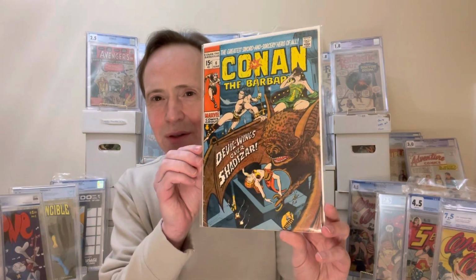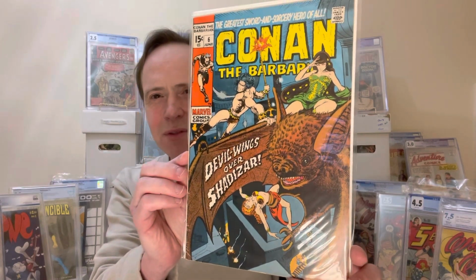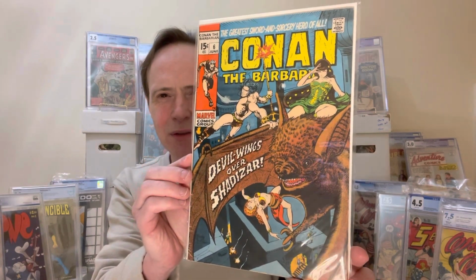Okay, so then we got, I don't have a run, but I was trying to pick up the key issues from Conan. And so we got Conan number 6. And I believe this is the first appearance of the area that he's from.